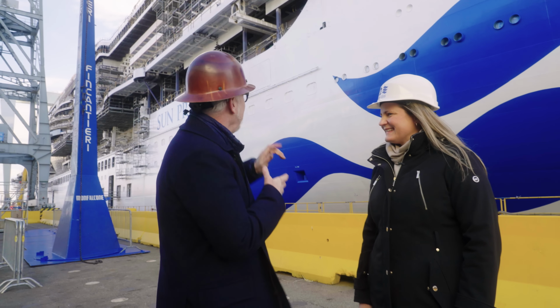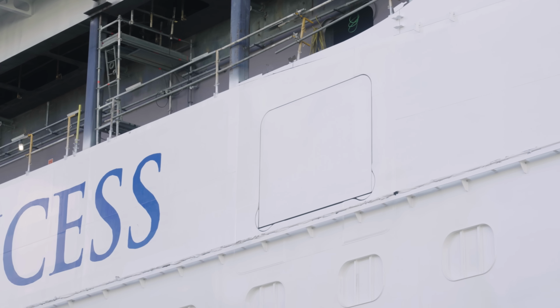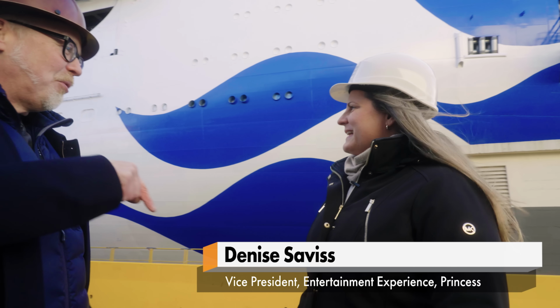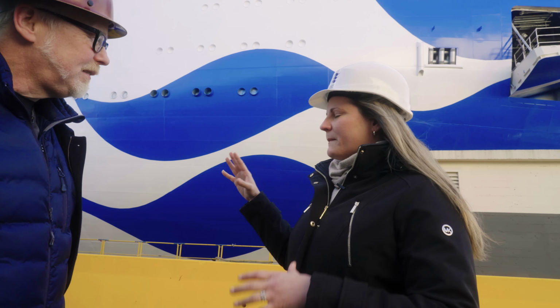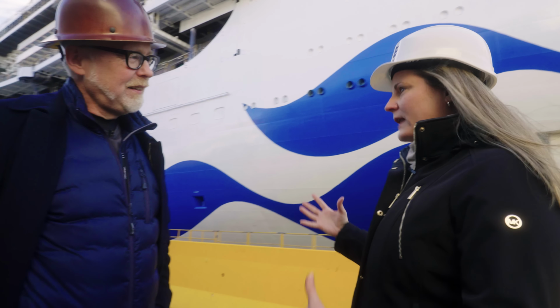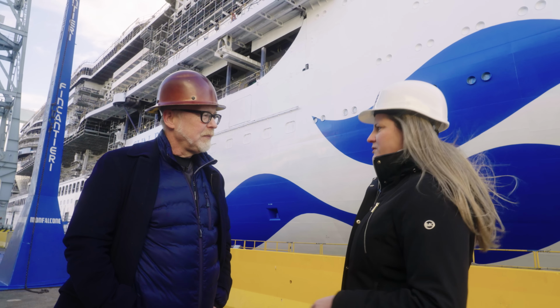All right, Denise, I want to talk about that door. Tell me about that door on the side of the ship. That is our very special secret entertainment only arena theater door. That's our loading door. That is the Sun Princess loading door where all of our major scenic props and anything excessive like our lighting rigs are going to come into the ship and load in for our theater and theatrical install.